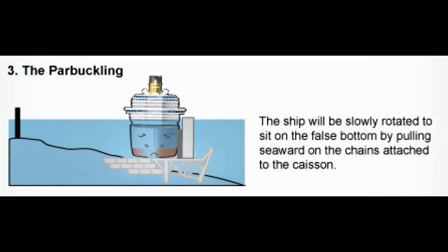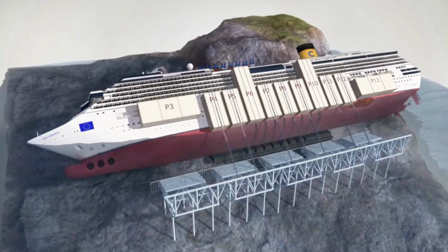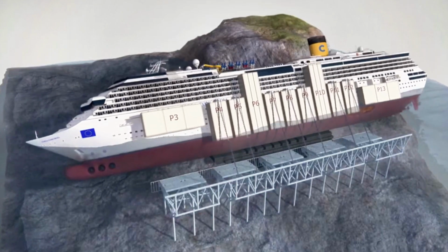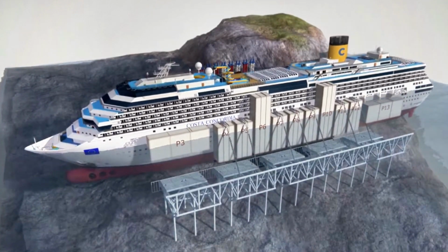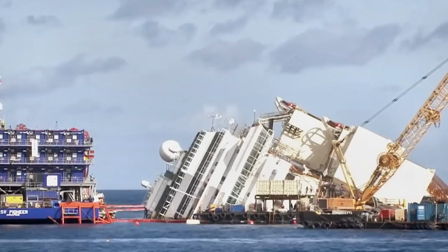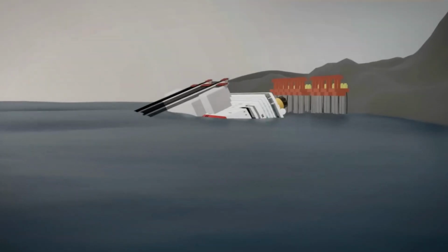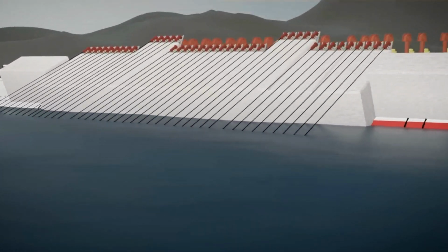The next step was the parbuckling phase. Parbuckling is a salvage technique used to rotate a stranded or a listing vessel back to an upright position, a maneuver that was central to the Costa Concordia recovery. For this operation, engineers employed an array of advanced equipment: heavy-duty strand jacks and cables, and buoyancy-boosting sponsons.